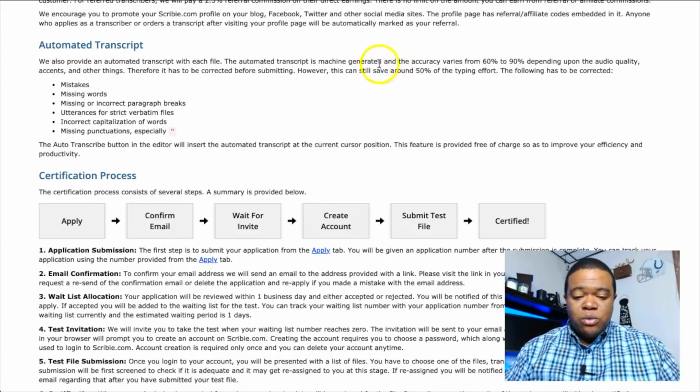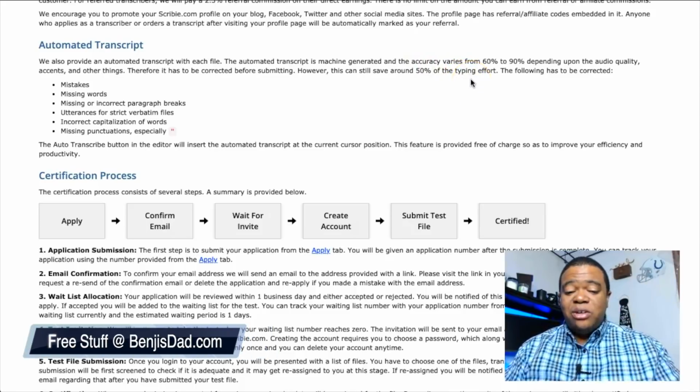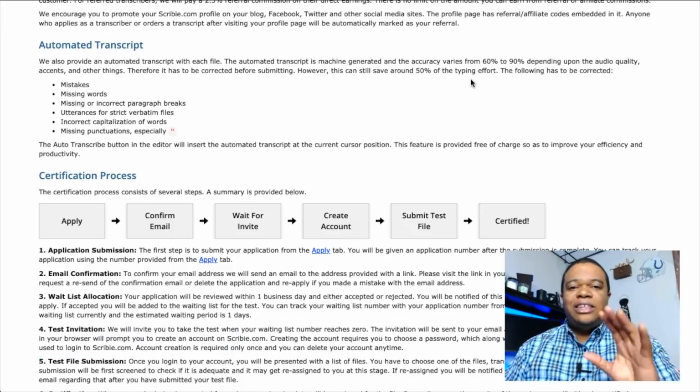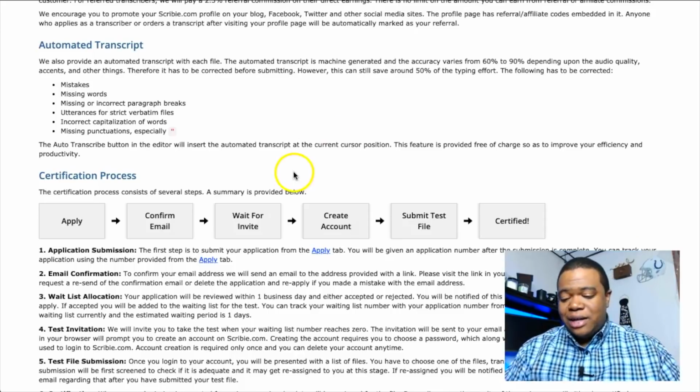So that actually makes it really good, because as you can see here, it says it can save you up to 50% of your typing effort. So even if you're not the fastest typer in the world, you can use the automated transcript and just run through it and proofread it. Make sure that it's completely right to be able to move on to the next level.